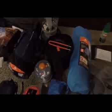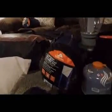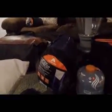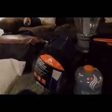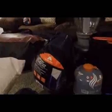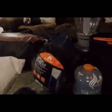Now we're going to talk about sleeping bags. If it's going to be warm weather, you might want to bring a sleeping bag like this. I think this is about 40 degrees, and it's for warm weather, since it's going to be mostly warm weather on the USS Lexington. But if you're going on a cold camp out, you might want to bring a 0 degree camping bag. It depends. I personally already have a 0 degree sleeping bag, so you might want to bring a different sleeping bag if it's a cold camp out.